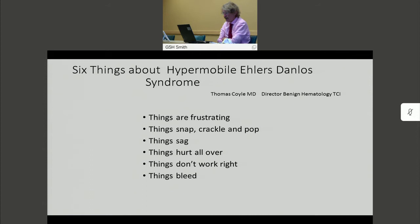standpoint. And the six things I want to teach you are, first, that things with Ehlers-Danlos syndrome are frustrating. Things snap, crackle, and pop. Things sag, things hurt all over, things don't work right, and things bleed, which is how I, a hematologist, got involved in this disease.